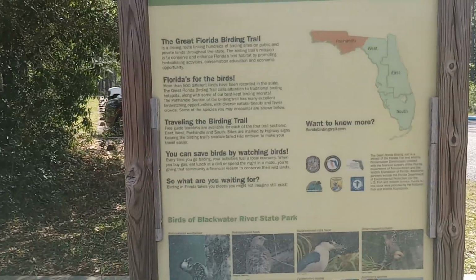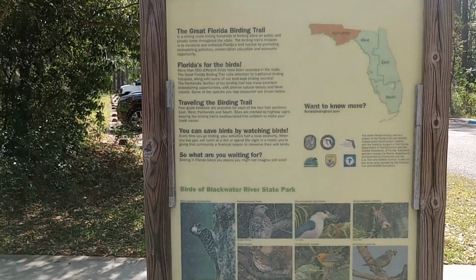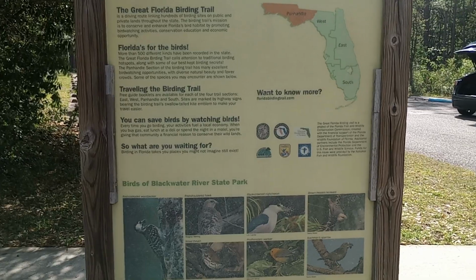Good morning. Today's little journey, we are at the Blackwater River State Park. We're at the day use area. I'm going to give you a little quick tour. It's a little windy here today.